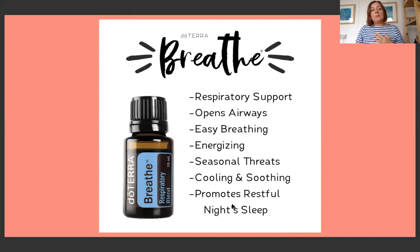If my children aren't very well, if they're a bit congested or snuffly in the winter, I diffuse it. And again, you can dilute it with the carrier oil. You can put it under their feet and over their chest, and it's so supportive. Helps everyone sleep a lot better and breathe a lot better. And a lot of athletes use this before they do a workout as well, because it helps them take in more air. And also it's good for those seasonal threats as well.